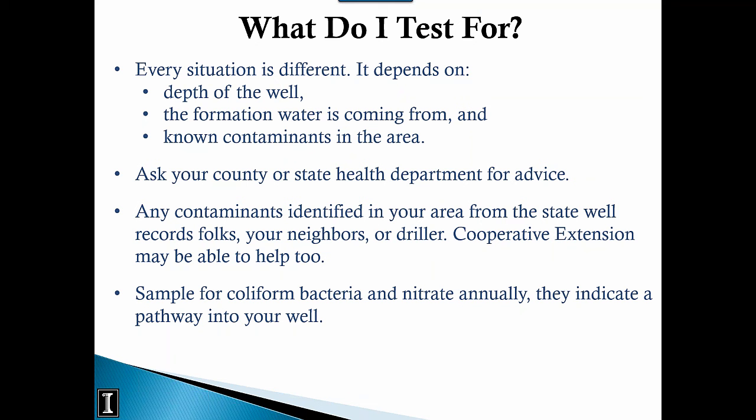And as I already mentioned, coliform bacteria and nitrate. I want to make it clear, coliform bacteria and really nitrate, unless it's related to babies or pregnant women, aren't harmful to an average person. It's E. coli that's the harmful bacteria, or other types of bacteria that can get in your well. The reason you sample for coliform and nitrate is because they're so available at the surface, and their sources are mostly surface sources, that they're good indicators that there's a pathway into your well, meaning that for some reason your well isn't properly sealed near the surface, or the aquifer you're using has a quick recharge from the surface where these things can get into the aquifer.